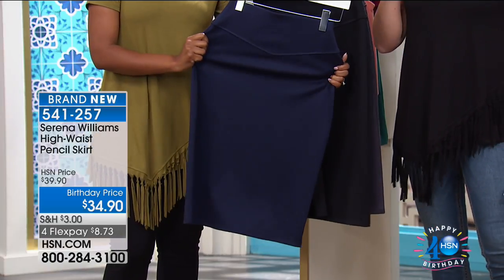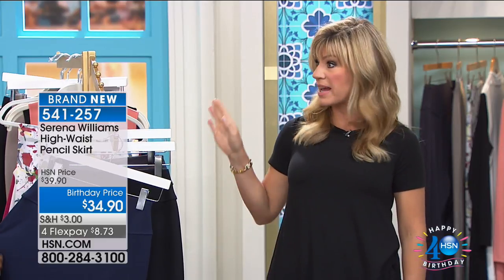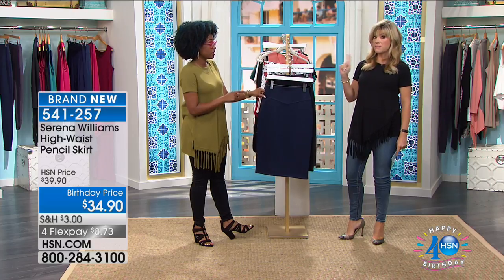I am skirt obsessed. For those of you that watch me on The Beauty Report, or as a host here at HSN, I love wearing dresses. I rarely am in pants. I am always in skirts. Now, here's the thing about this skirt: this is an important skirt, ladies.